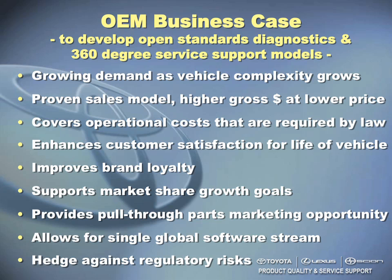It provides a pull-through parts marketing opportunity. The dealers that have embraced this love it because it gives them an opportunity to sell parts to these shops. And then finally, and I think this is a really important one for any automaker, for those of you who are supporting multiple diagnostic platforms or multiple streams of software to support different markets or to support dealer versus aftermarket, this allows you to get away from multiple support streams and have one stream of software with a database for unique markets, a database for North America, a database for Europe, a database for Japan, and it makes it so much easier and cheaper to do diagnostics this way.